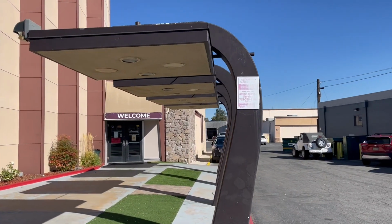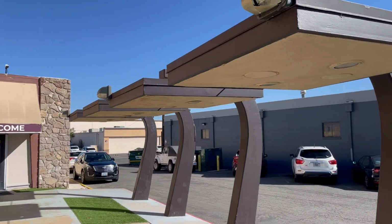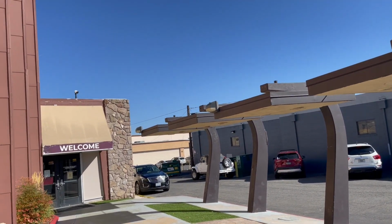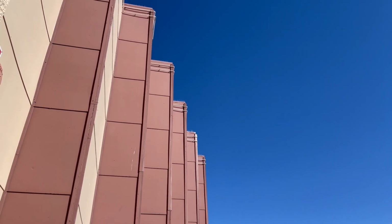This mid-century modern building was constructed in the late 1950s, originally as a store, and then at some point it converted to a bowling alley and was known until the 1990s as Town and Country Bowl. In the late 1950s, this would have been the very southern edge of town, and Moana Lane was probably still a dirt road at that point.